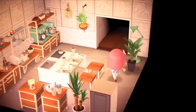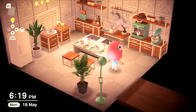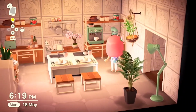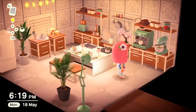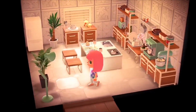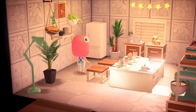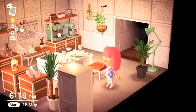In combo with this kitchen island, and I loved her house so much that I decided to try using that in my own kitchen and I really like how it turned out. I absolutely love my kitchen. I also chose the mint appliances because I really love mint in real life as well. Then on this wall I've put some wall decorations so that it wasn't that empty here. And yeah, that's the kitchen.